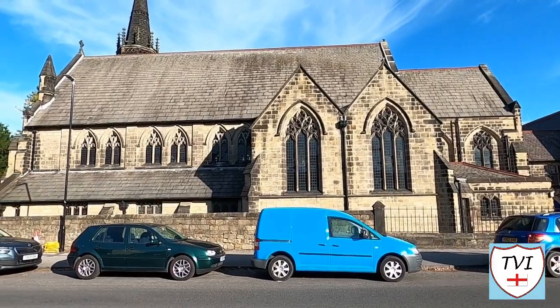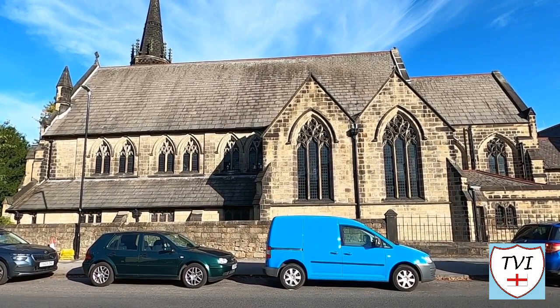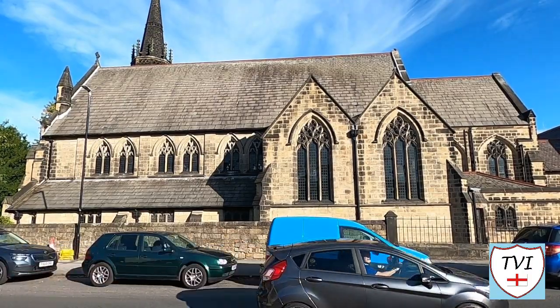This is the Bridge Church, which was originally the Salem Chapel. This was built in 1826, being for many years Otley's congregational church. It's had its present name since 1972, with the formation of the United Reformed Church.